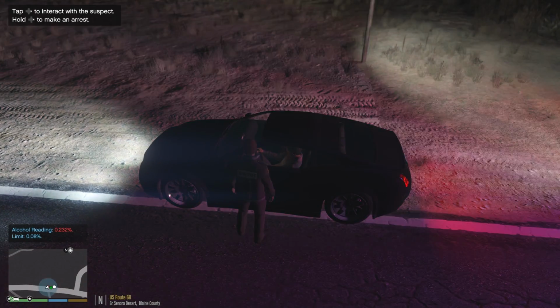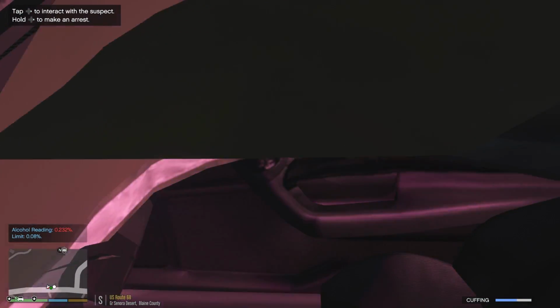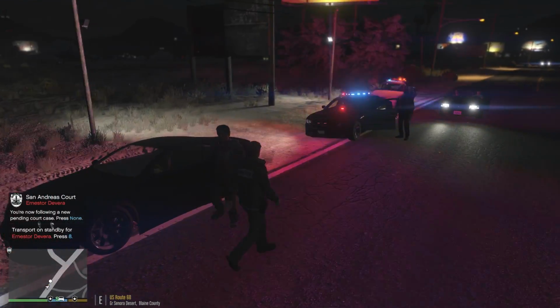All right, out of the vehicle. Police! Stop whatever you're doing! Oh, and I think we're arresting them through the car. Talk about glitchy right there.